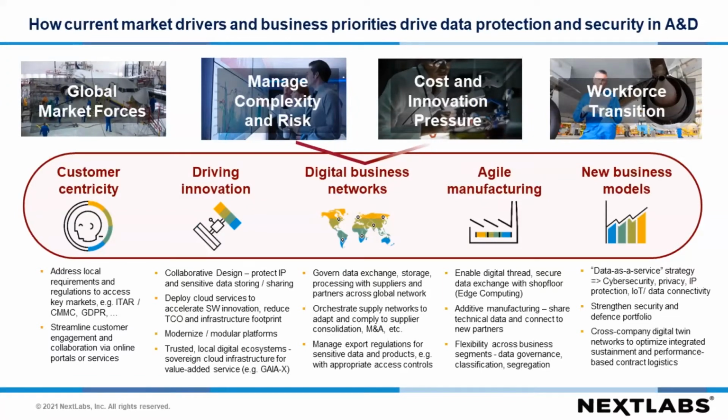Before we look into the details, I just wanted to start by providing a little bit of context first and share a few points that we see in current discussions with A&D companies. If we briefly look at the current market environment, we can identify a wide range of challenges for A&D firms across the board that emphasize how relevant questions of data protection, governance, or security already are today, and even more so will be in the years to come.